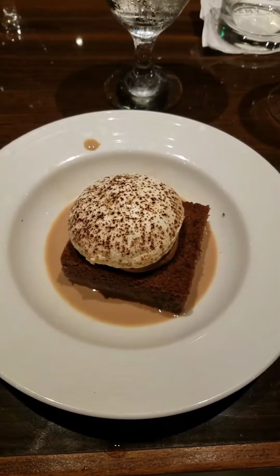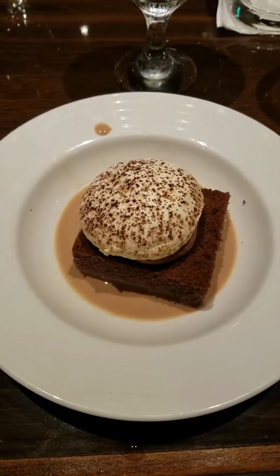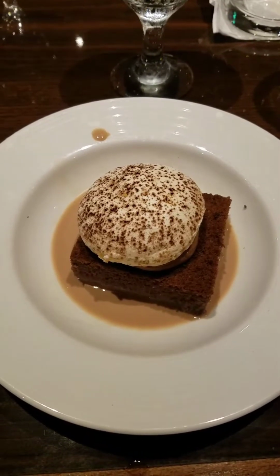So let's see what's up for dessert. Well, I forgot to get a picture of the dessert menu, but I chose the chocolate tres leches. And here it is. They pour the sauce on at the table, so that was a fun presentation. Well, let's check it out. All right, the chocolate tres leches.